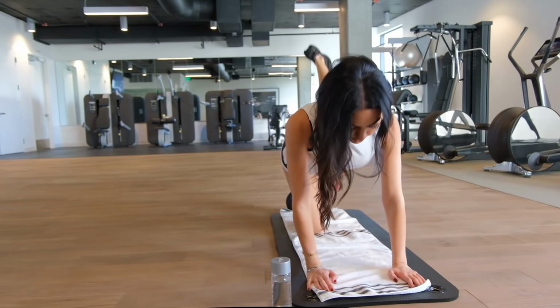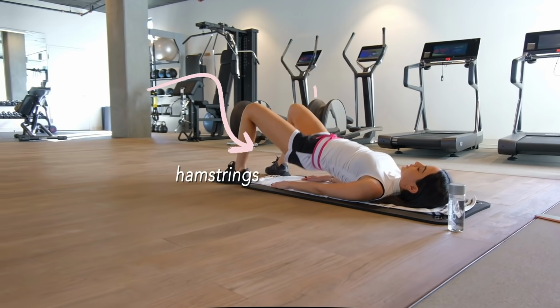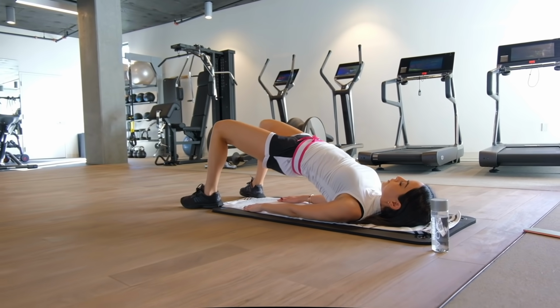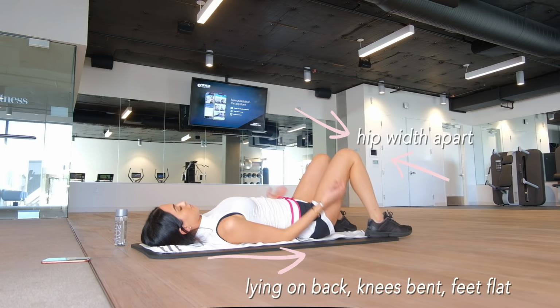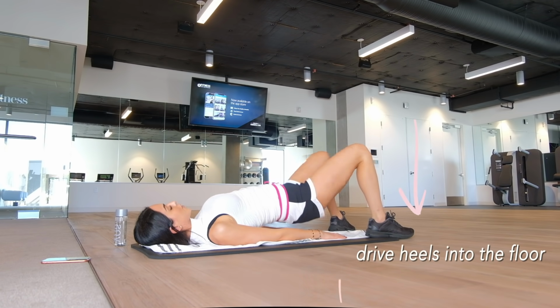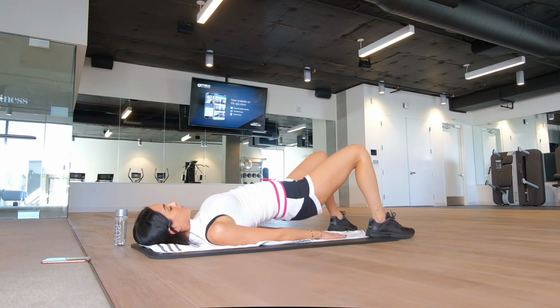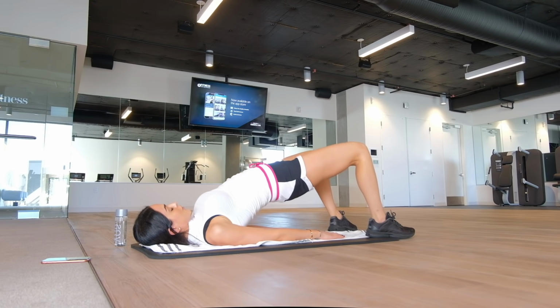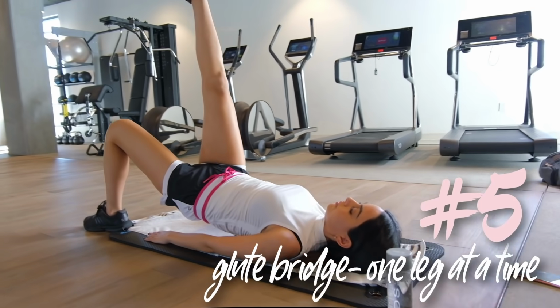The last workout I'm doing in this routine is a glute bridge. I love these because they're amazing for your glutes, but also target your hamstrings, quads, and core. So I start by lying on my back with my knees bent and feet flat on the floor, about hip width apart. Then I drive my heels to the floor to start and lift my hips upward, tightening my core the entire time. I always squeeze my glutes at the top before lowering back down to the floor. I also like to make this workout even more challenging by doing one leg at a time.